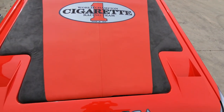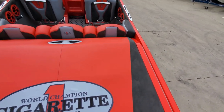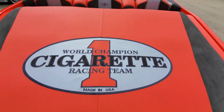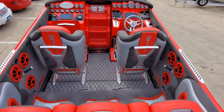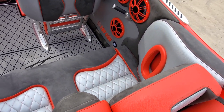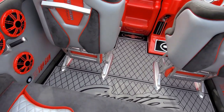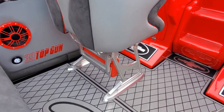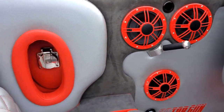Spectacular interior. Very plush. Stitching superb. The Alcantara inserts really add a nice touch of class. This is a billet package boat. $5,000 fully upgraded sound system, plug in shore power.